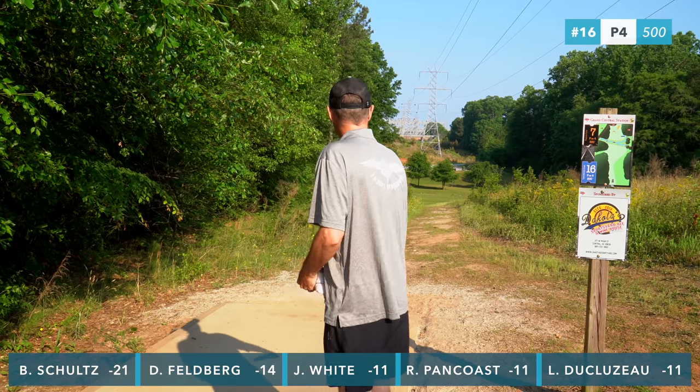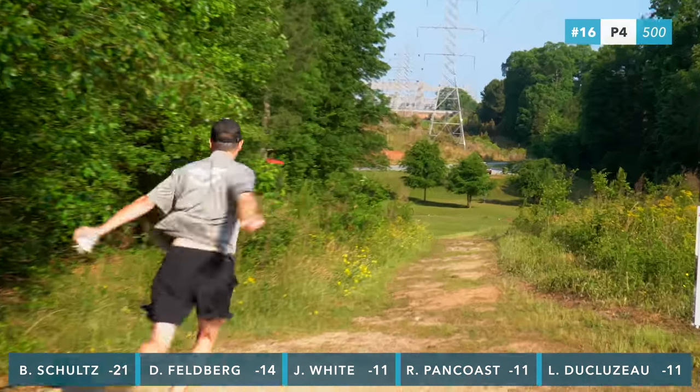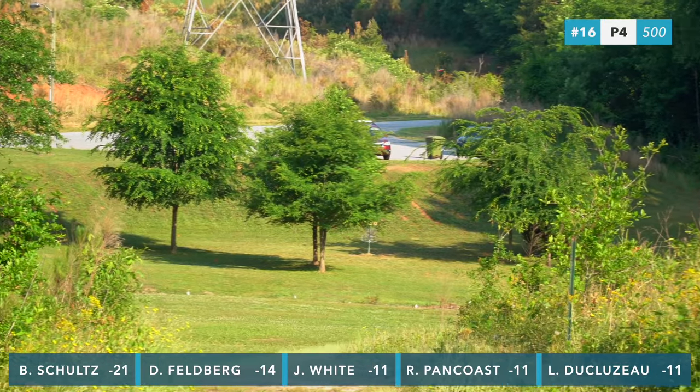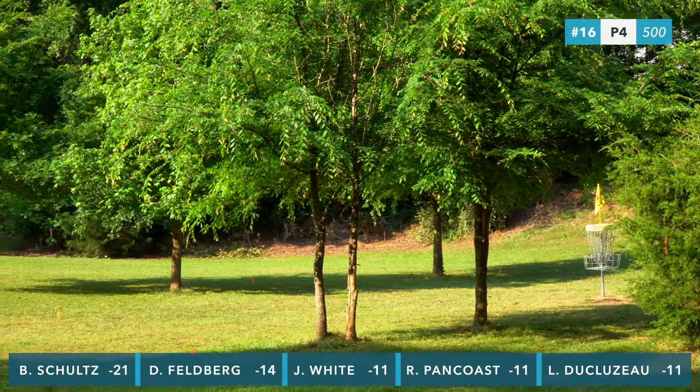Right, Barry kicking it off on Locomotive 16. Big 500 foot. And he leaves it a little bit left, but pin high. He just smooths it right up there. Crushed it.